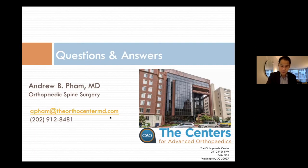Any risk with rhizotomy? So the procedure of rhizotomy is almost identical to the facet joint injection, and so the same risks that are with the facet joint injections apply with rhizotomy.